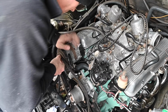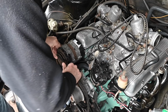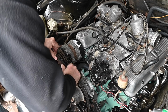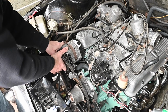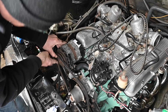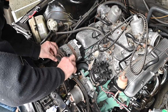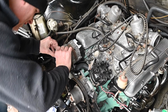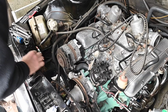I don't know why it is whenever I buy a fan belt for anything these days, I get given the wrong one. What? Oh, come on. That won't go down. Long, short enough to... interesting. That's the right length, but I can't get the alternator to fold in far enough to actually get it in there. I know, I'm going to have to undo that from there.